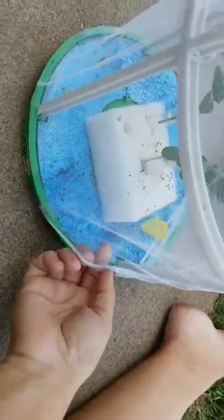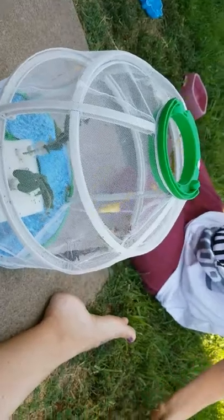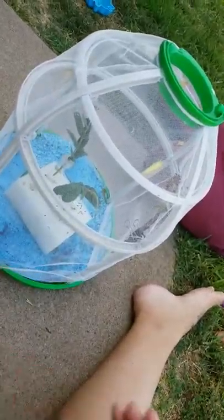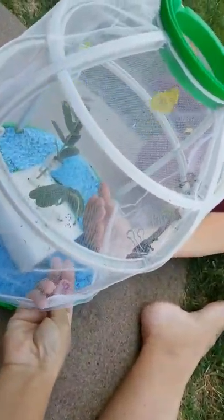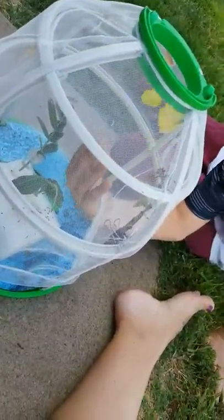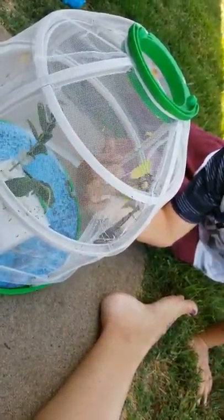Nope. Okay. I'll do it this way. Oh, there she goes. There goes another one. Up, there goes another one. It just landed in my face. Two more. Is that a girl one? Watch the caterpillars, though. There's a girl and a boy left in there. There he goes. Is that a girl? That was a boy.